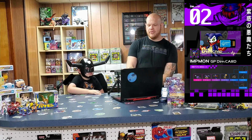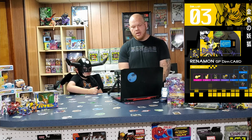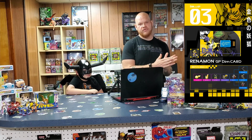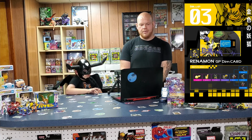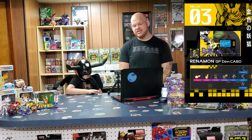Alright, so now we're going to go with number 3, which is the Renamon Dim. Once again, this one has a palette swap Digimon on there. And for not getting much out of the Dim, being a linear, only having 8 possible Digimon on there, using palette swaps is kind of a letdown in my opinion. But that's just me. If you guys love Renamon, I know you are happy to see this and get it.